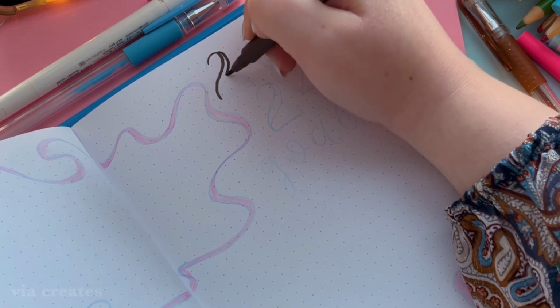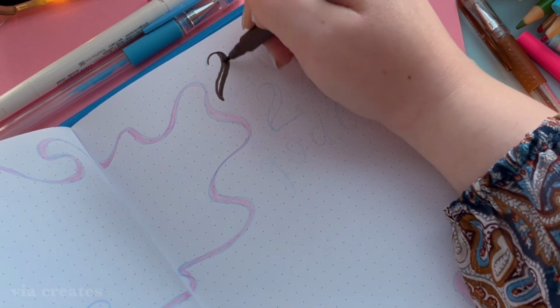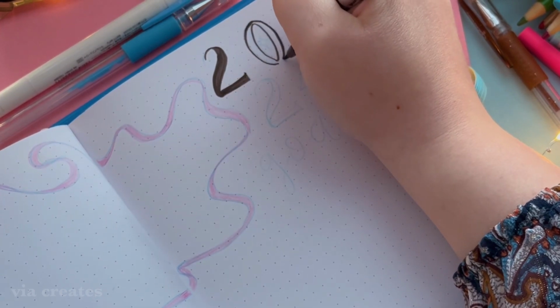As you can see here, I'm using the same font that I used in the cover page, and I'd already gotten some practice in drawing the numbers, so it did go a bit faster this time.